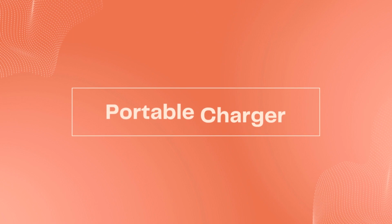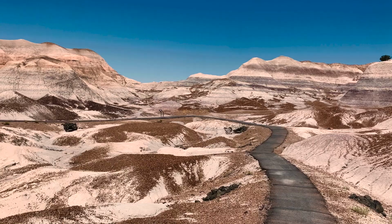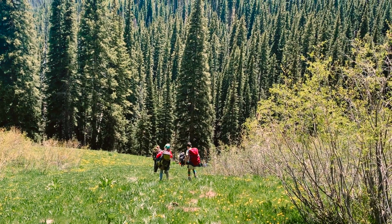Another thing you'll probably want is a portable charger. This one is a solar charger. I like it because I could hang it on the outside of my backpack and it could absorb the sun and charge while I am walking. If you're someone who does a lot of hiking, a lot of camping, or you go off the beaten path, I would recommend this since you're able to recharge it without having to plug anything back in.